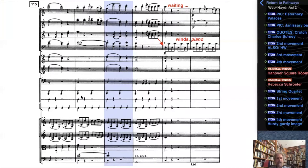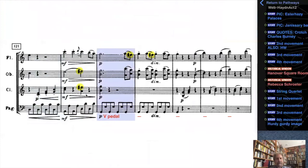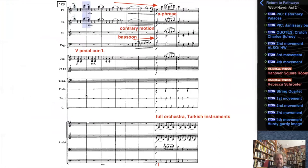But after this outburst, now we're going to get back to the pastoral, easygoing mood here. Thank goodness. And the audience will have gone crazy in a moment here.